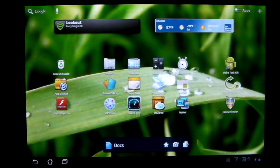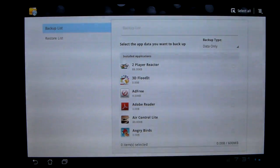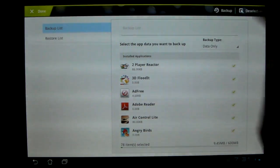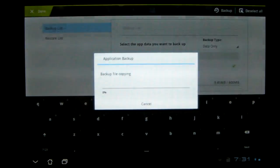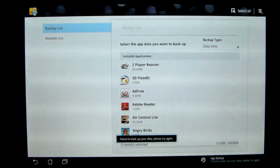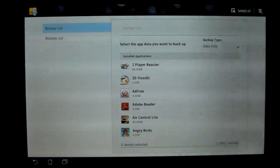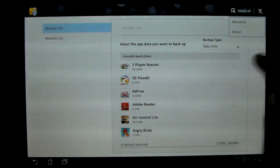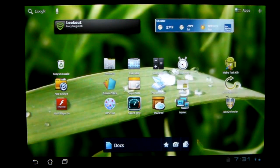First of all, with the 3.2.1 update, it brought two major things. First is an app called App Backup, which should come pre-installed on it when you update. Unfortunately, it doesn't work. If I go select all, backup, it starts going. Once it hits 14%, every time it fails. I've tried doing data only, I've tried doing data and apps, I've tried everything. There's not really any settings to change. There are no settings actually. It doesn't work. I hope Asus fixes that because that would be very beneficial to have.